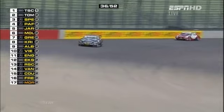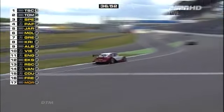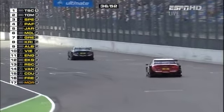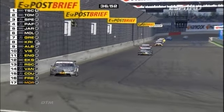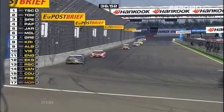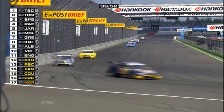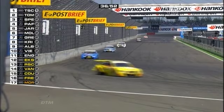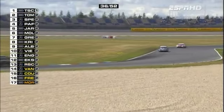There is Gary Paffett in the all-black Merc. Then it's the red and white Audi then of Oliver Jarvis and Paffett. And you look at the bumps on that straight. Had mentioned that earlier. Very, very bumpy on the wide outside there. You need to take a wide outside for the tight turn.